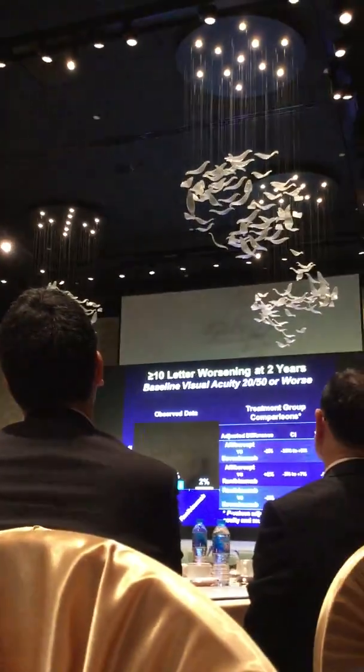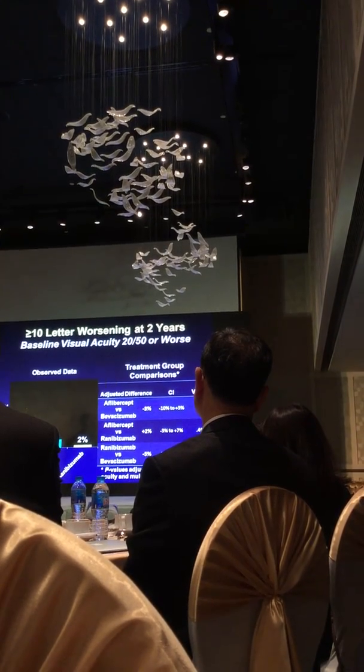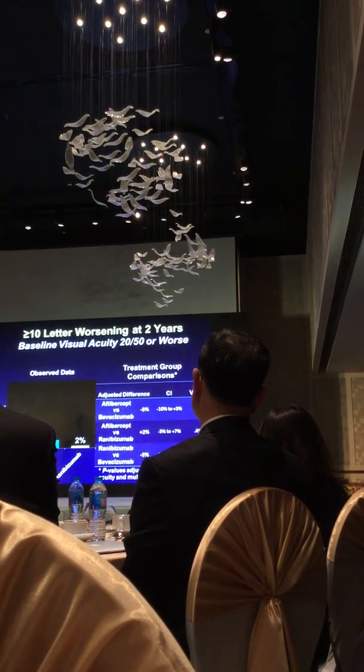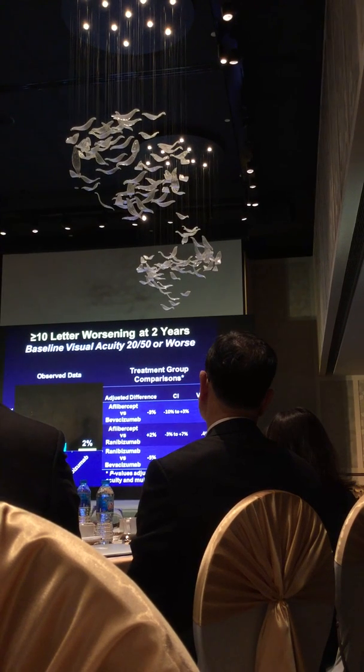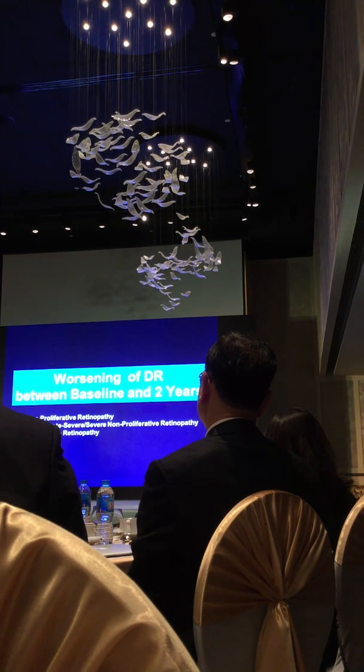With all 3 agents, though, it's unlikely to have worsening of vision. This is worsening by 2 or more lines from anything. It could be from diabetic macular edema, it could be from cataract, it could be from just a vitreous hemorrhage, and indeed, with all 3 agents, it's unlikely to lose vision.